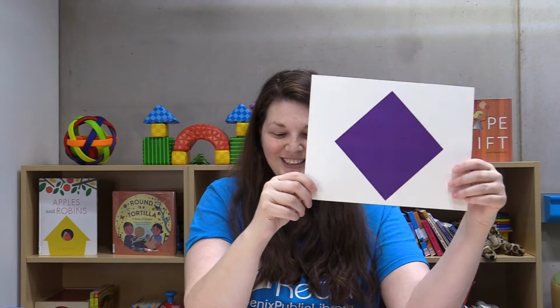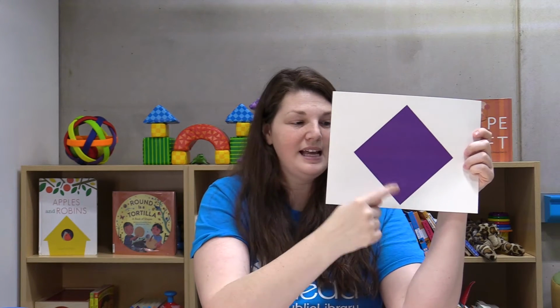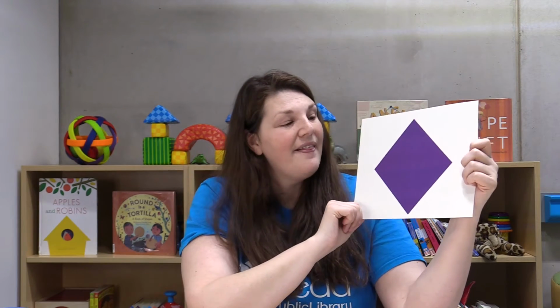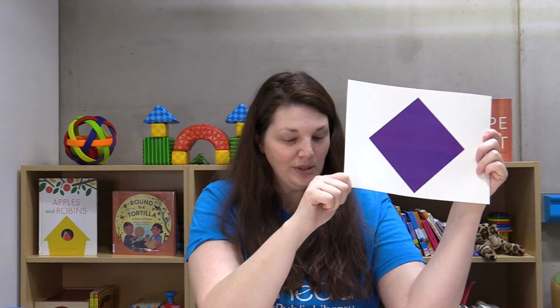The next are rhombuses or diamonds. So what makes a rhombus or a diamond is you are going to have 4 sides of equal length. And the angles, you're going to have 2 sets of matching angles. So that's what makes up a rhombus. You're going to have 2 sides matching angles, but all 4 sides are going to be the same length. And then if you have 2 sides that are longer than the other 2, then you actually end up with a kite, which we fly in the sky because they're so much fun.